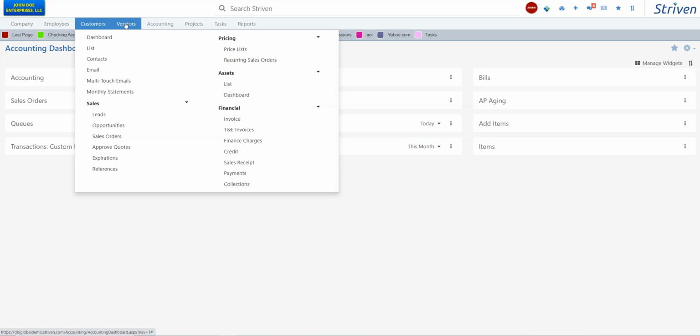But if you are the type of company that has leads coming in, Striven is great for handling leads. It's got a multi-touch email, so you can drop the leads into, make up a little sales funnel, and it can do recurring emails. You reach out to your customers every 7 or 10 days, or your prospects, I should say. It's got recurring sales orders, has recurring invoicing. It has monthly statements. It has an integrated credit card for taking payments. It has a customer portal. They can log in, they can see their sales orders, their invoices, their payments, their monthly statements, the tasks.